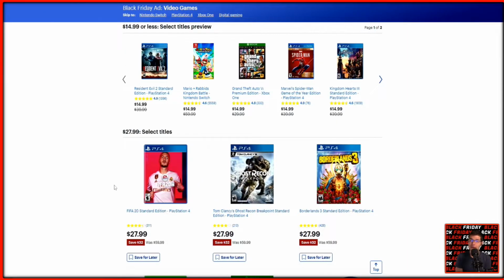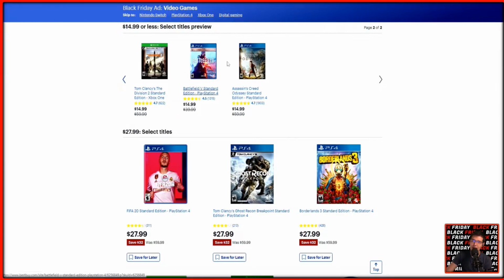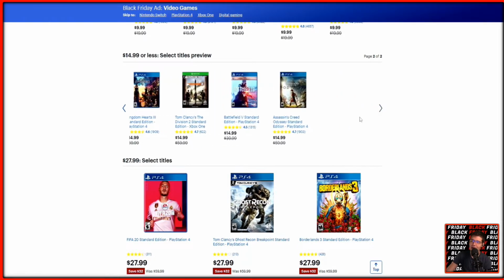For $15, you can get some pretty good deals as well, with Resident Evil 2's remake that came out earlier this year for, again, $15. Marvel's Spider-Man Game of the Year Edition, which includes all of the DLC. Oh man, that's a really good deal. Kingdom Hearts 3 for $15 on top of stuff like The Division 2 and Battlefield 5 in addition to Assassin's Creed Odyssey. So some of these games have some age on them, specifically talking about Battlefield 5 and of course Assassin's Creed.